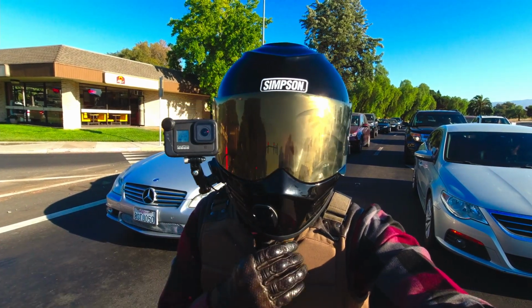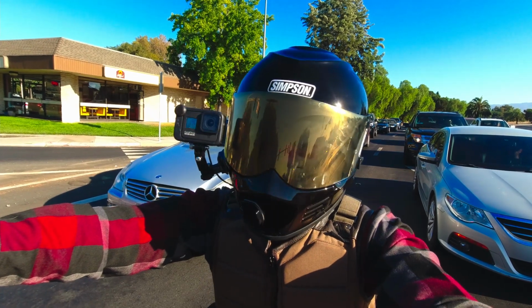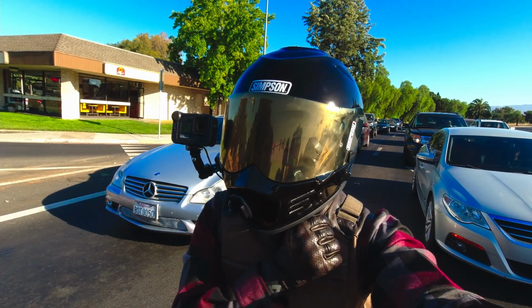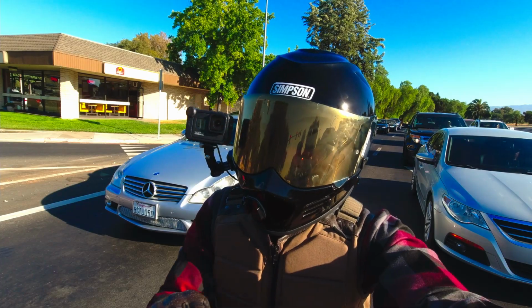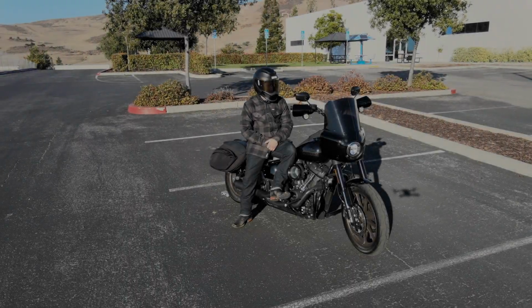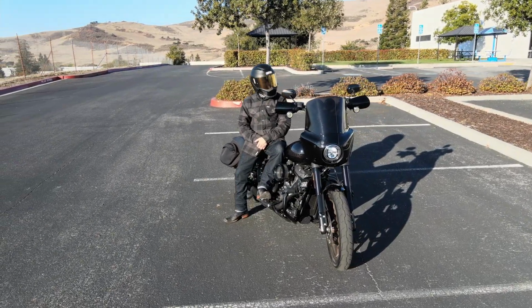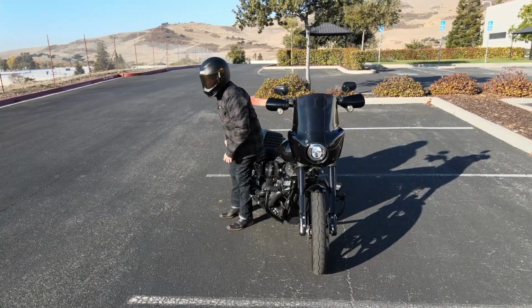Oh yes, the snapping mechanism over here. It's one of those things that bugs me, that I have to dig in my thumb just to snap it in there. So yeah, the inner padding is higher quality. It's better than my Simpson helmet, but like I said, I believe it's comparable to the Lane Splitter. All right, so on to the next thing.